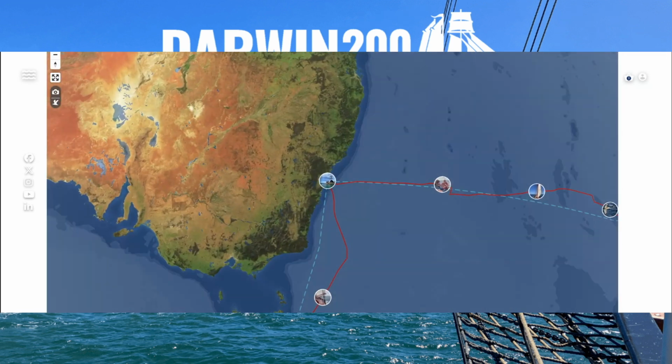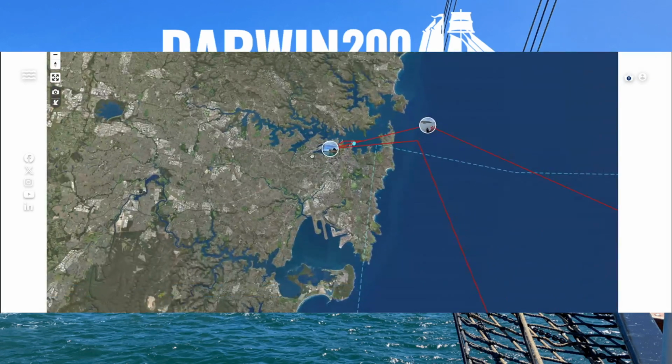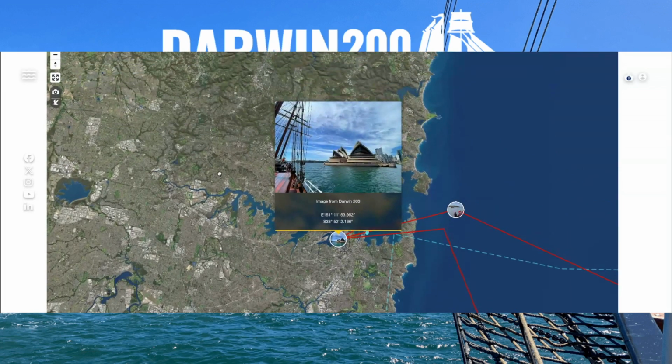If I zoom in here, you can see where we just were. We were in Sydney in a place called Darling Harbour, although we did get to sail one day right to the Opera House. I've got that little picture here of the Opera House I can show you. And we were able to dock right next to the Opera House, and we had a day of events at the Opera House with the ship anchored right out front of the big windows. So that was pretty cool.